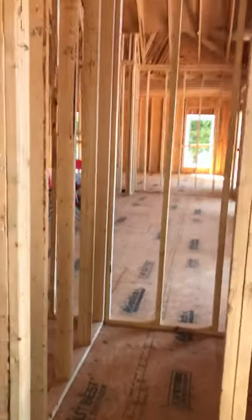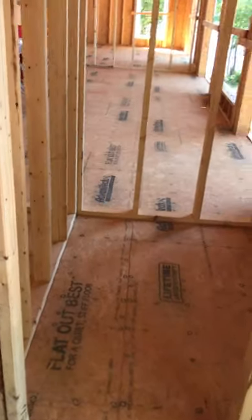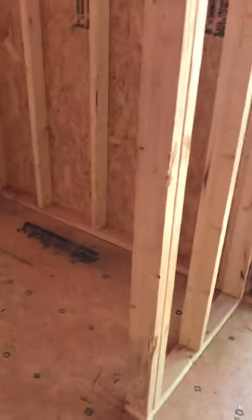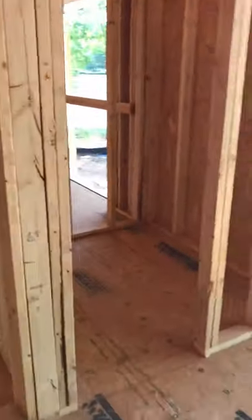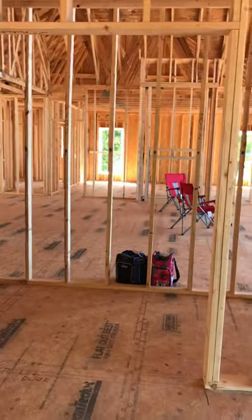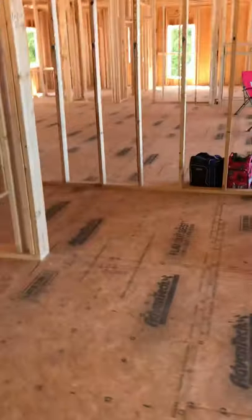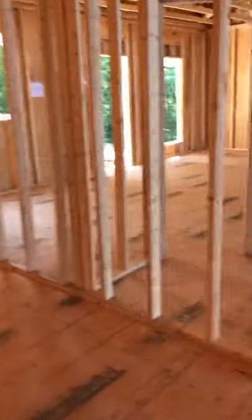This room also comes with a lovely walk-in closet. It's actually a little bit bigger, so that'll be very nice. And this opening here will eventually be a pocket door, so this bedroom will have its own private access into the full bathroom. So we'll come back out.